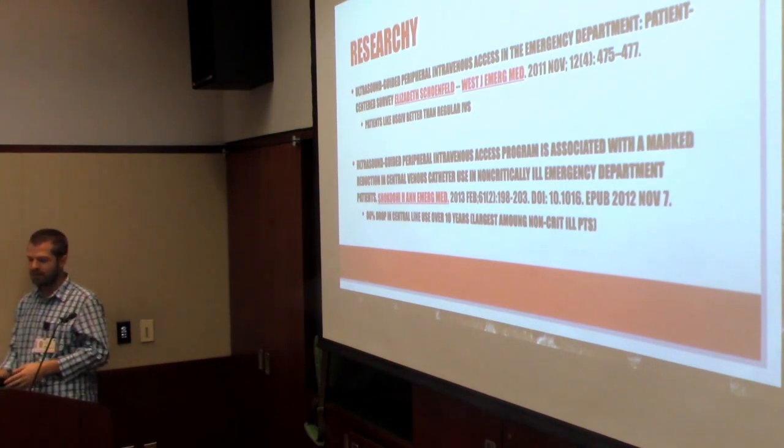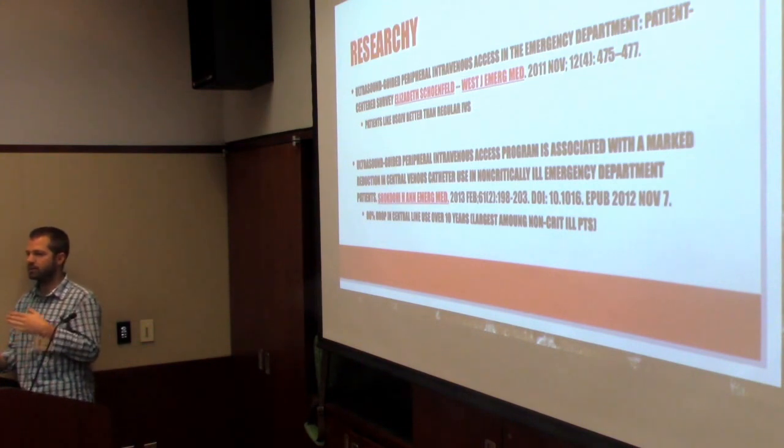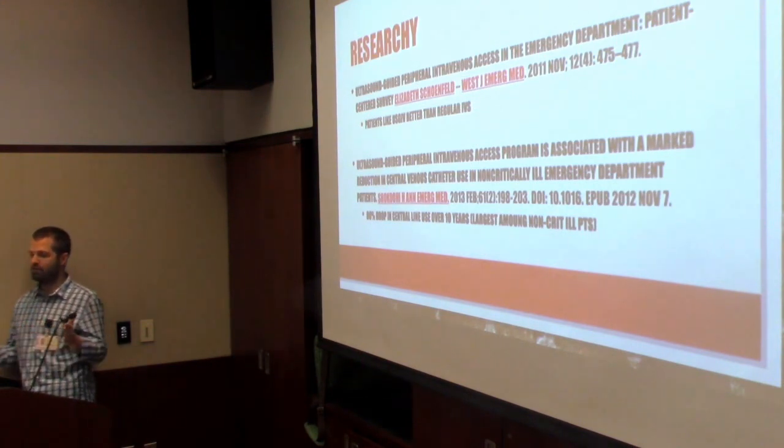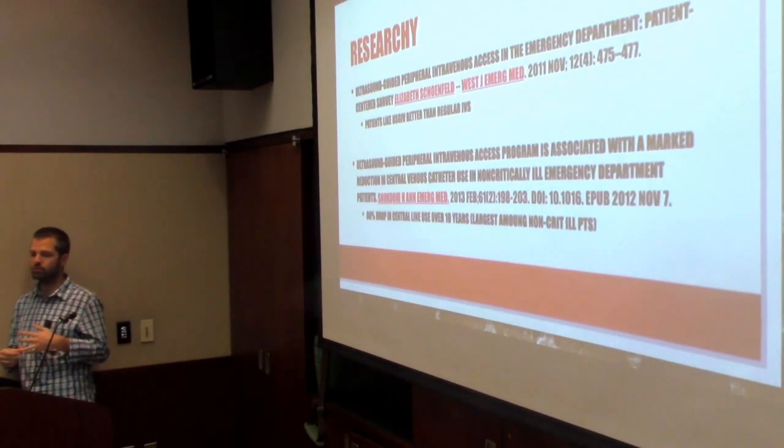So this one ED looked over 10 years, and as soon as they started getting ultrasounds and people were doing ultrasound-guided IVs, the number of non-critically ill patients who got central lines, PICC lines, stuff like that, dropped by 80%. So less infections, less torturing of your patients, just because you could advance the type of access you can give them with a simple tool. I thought those were fun facts.